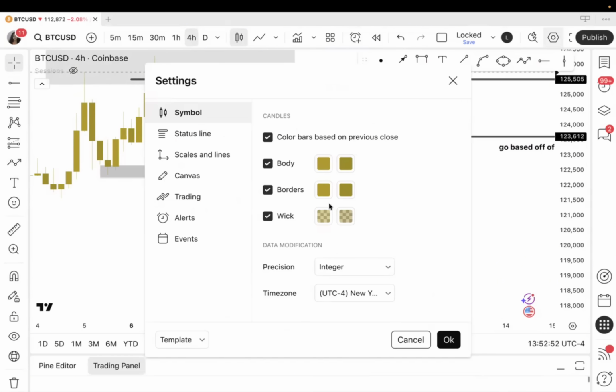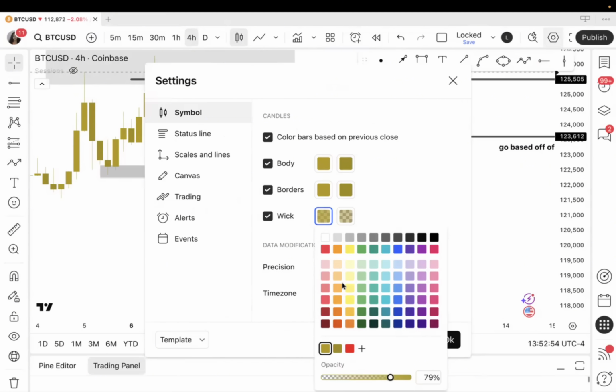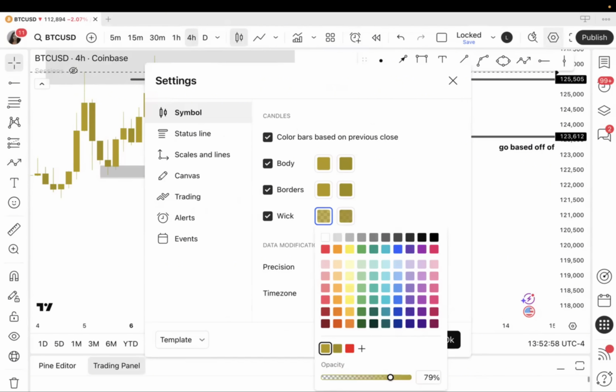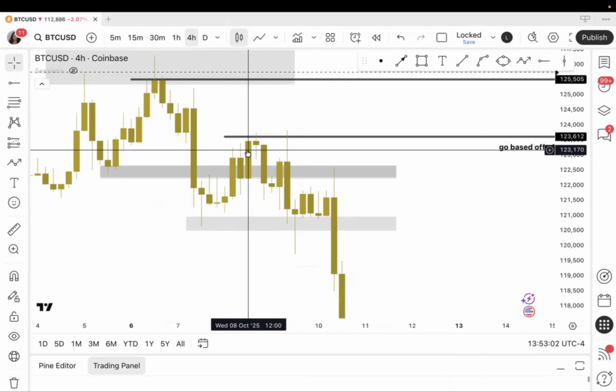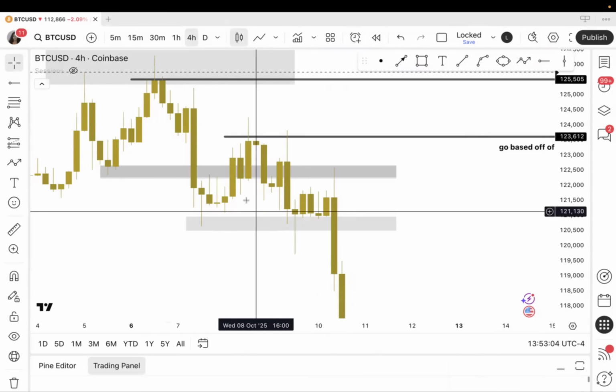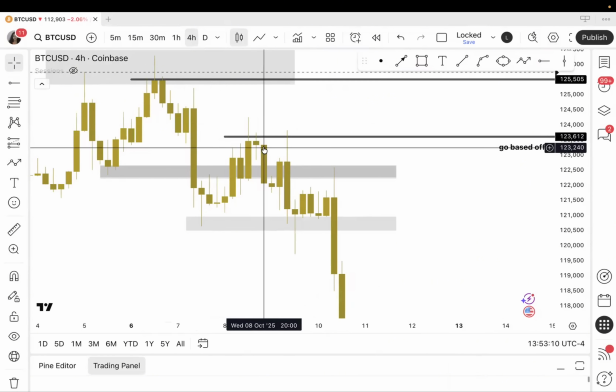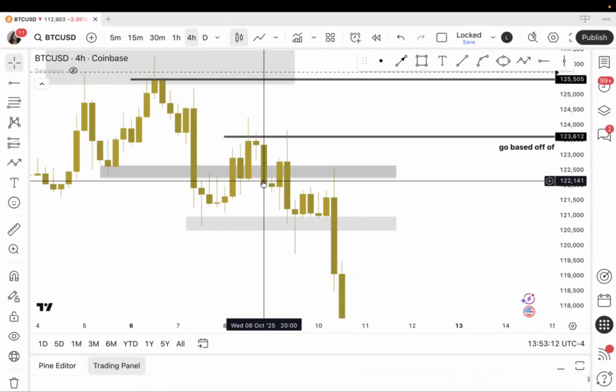Let me turn this up for you guys. Right? And even though we don't go crazy on the wicks, look at how all this rejection was here. Rejection, rejection, rejection. Super strong movement down with a red candle back under this level.